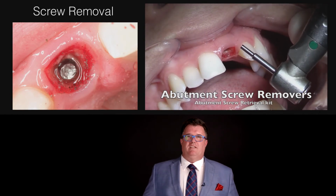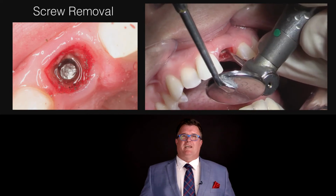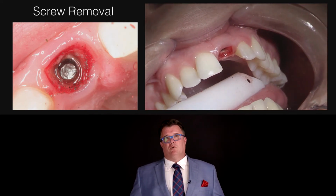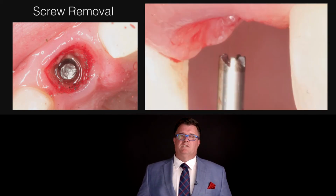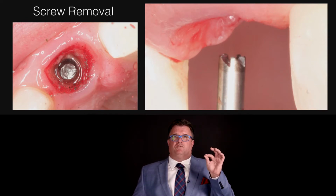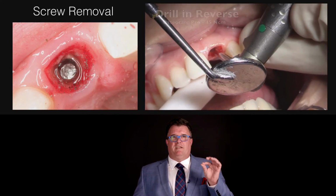So you can see here, when I take the abutment screw removal tool, we're able to get to the point where we're going to take that screw out by reversing it. So we just put it in our OsseoCare Pro, which is my implant drill, and try to back this out. You see that the head of this screw removal tool is actually designed to grab a little kind of rough area on the screw. And so we're drilling in reverse at 45 newtons, trying to get this to back out.